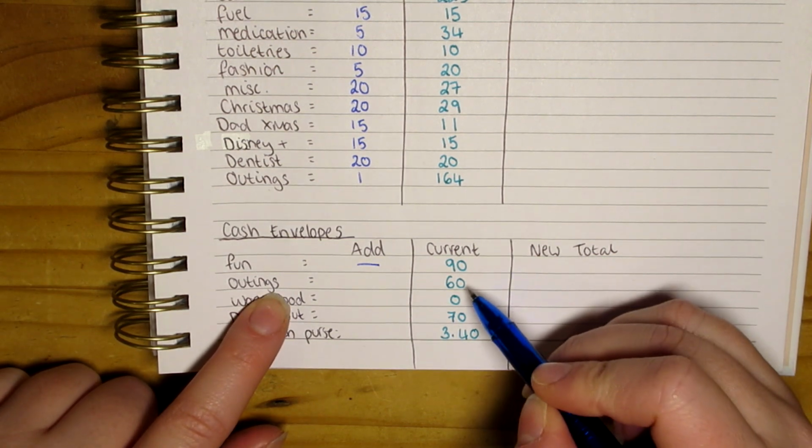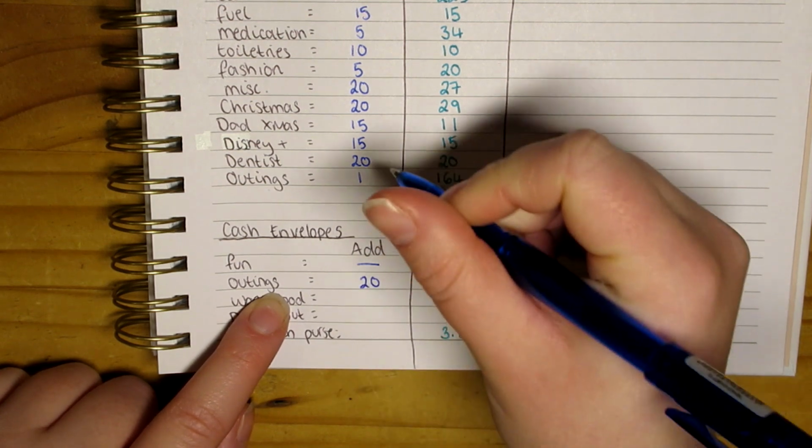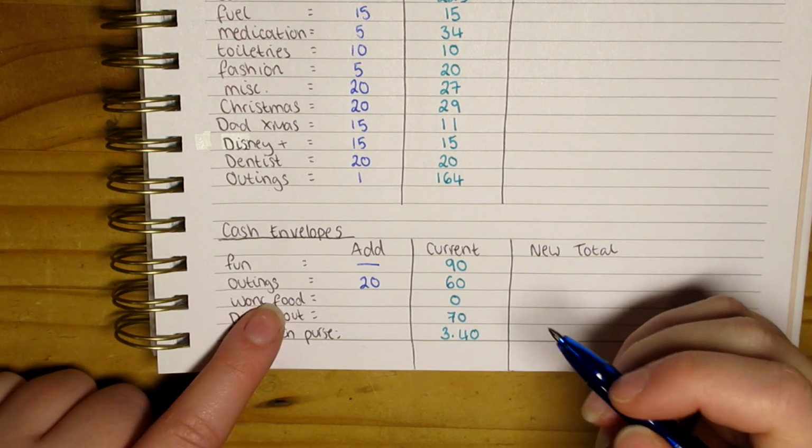Outings, it's currently got £60 in cash. I'm actually going to put 20 in there, so in total outings is getting £21 this month, and it's mainly because we're in a third lockdown and we can't go anywhere. I've barely left the house other than to go to work since March, and I just need to get out of the house. So as soon as lockdown is lifted and we're allowed to start going out again, I've got a nice amount of money to go do stuff with, so that'd be good.